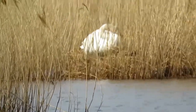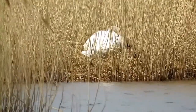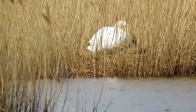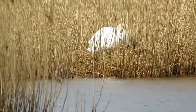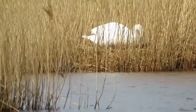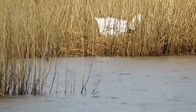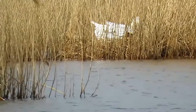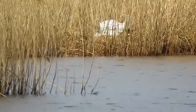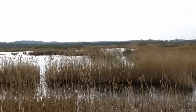Okay guys, so what you can see here is a mute swan building its nest. This is most likely the female guarding the nest, whilst a male will go and collect different reeds from the reed beds. It's built in this reed bed so it's protected from predators. And as you can see, it's a really large mass of floating reeds, and that'll keep it safe from different predators. So I'm going to go ahead and end the video here, guys.